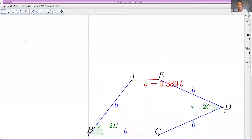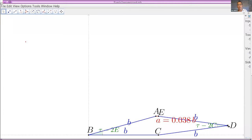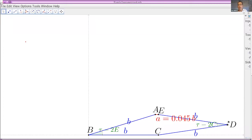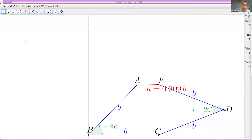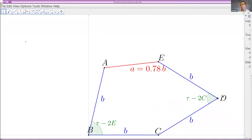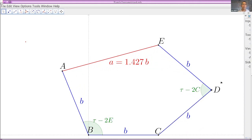So over here, it's pretty clear what's happening. We can just make A shrink down and down. It's disappearing, disappearing. It can clearly go down to 0. So any integer less than B will work out. We'll get a pentagon. And so then the question is, what's the other extreme?